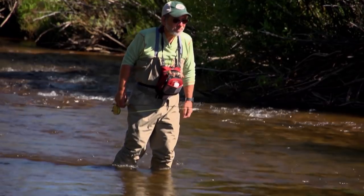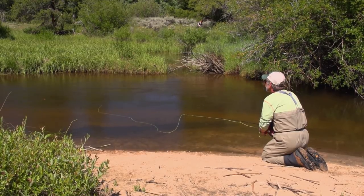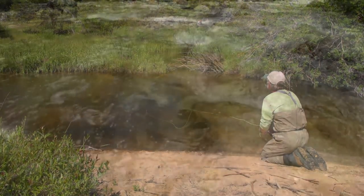Why should you worry about that? Because once a trout is frightened, it won't feed for anywhere from a few minutes to many hours. If they're scared, they don't eat. It's as simple as that.